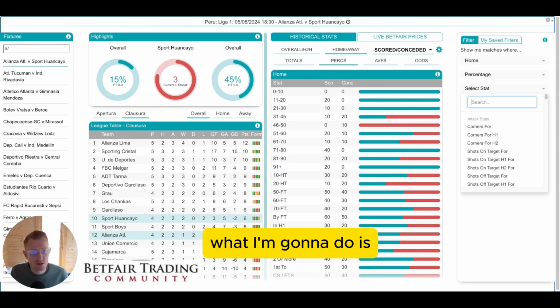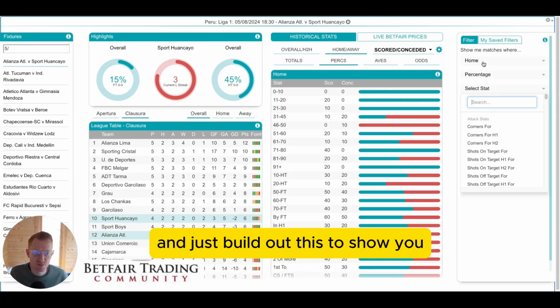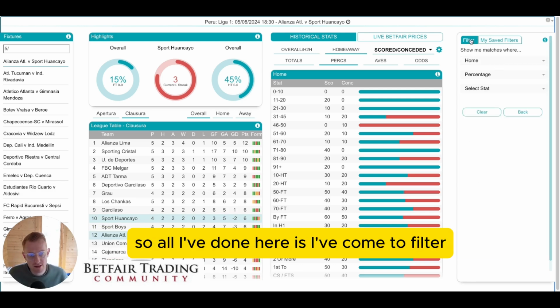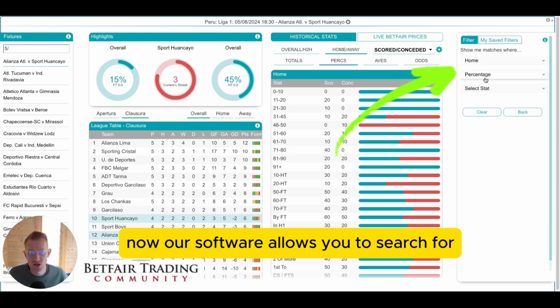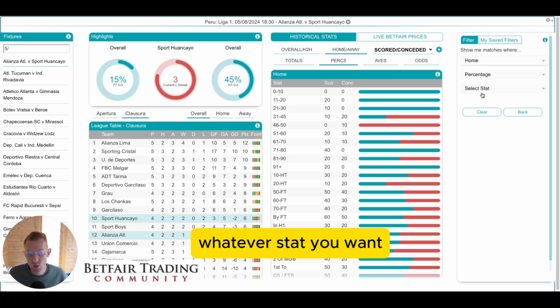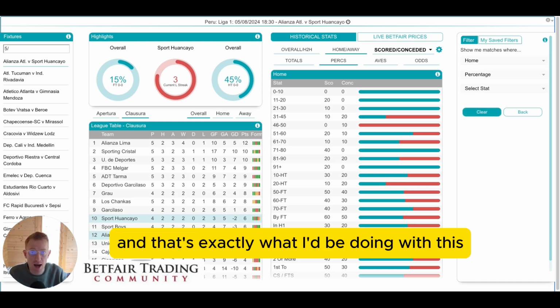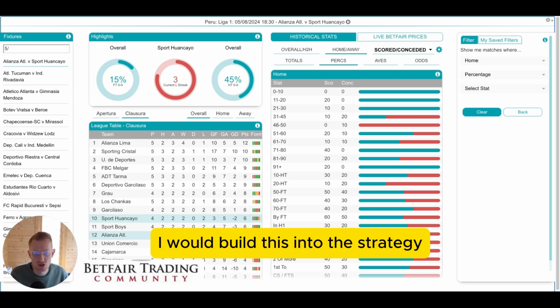Okay, so what I'm going to do is dive into the BTC stat software, Betfair Trading Community stat software, and just build this out to show you some examples of how you could use this. So all I've done here is come to filter, and I'm going to build this out. Our software allows you to search for whatever stat you want, and you can build multiple stats in this. And that's exactly what I'd be doing if I was you and building out your strategy. I would build this into the strategy.